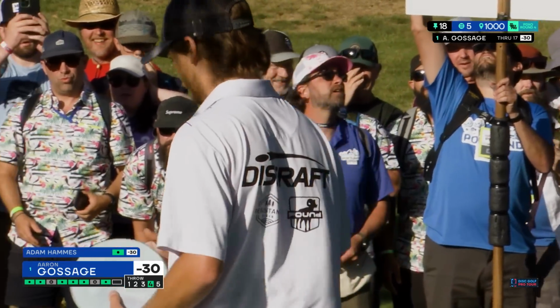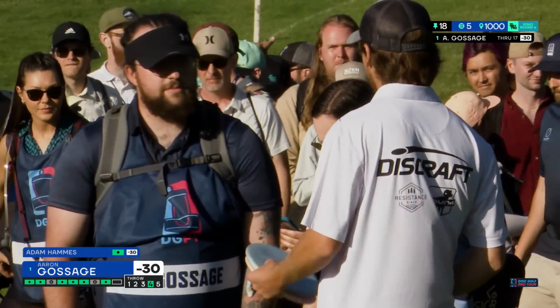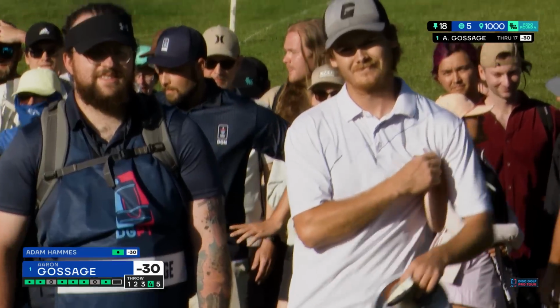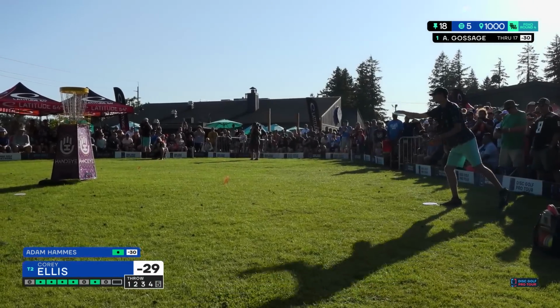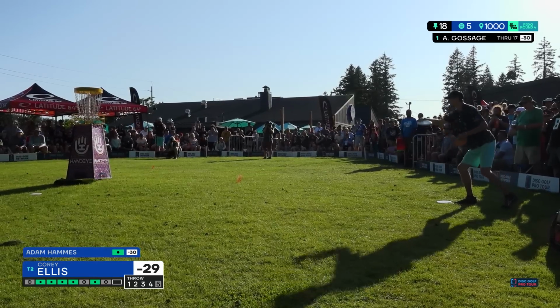Didn't get the lift. That is on the approach. I mean, obviously you want to step up and say, I want to make this putt in the moment. But that is on the approach, excuse me. You've got to put that one closer.